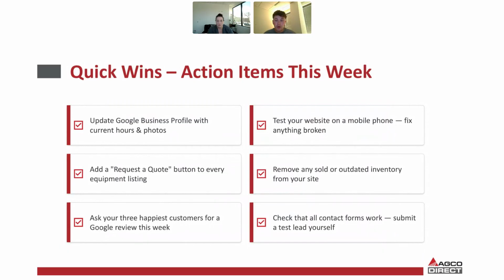Add a request a quote button to every single equipment page. This is what you guys do. You guys sell equipment. Make sure people can contact you directly from those equipment pages so you can generate more leads.